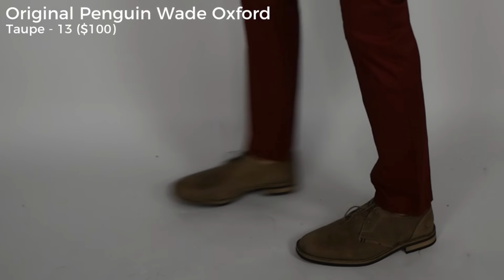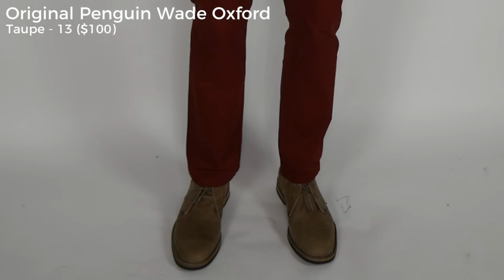All right, so my stylist, Blake Lindsay, nailed it. So we'll go from the bottom up and talk about each of the items from there. So we'll start off, these are an original Penguin Oxford shoe. And this is a good example where this is the exact shoe or style that I would purchase for myself, especially for fall going forward.